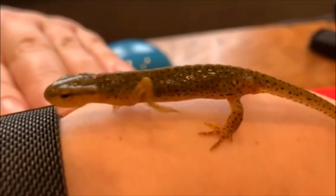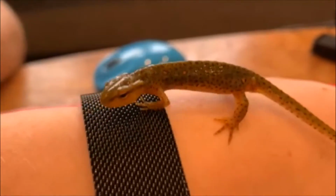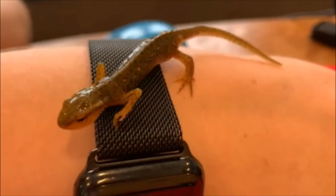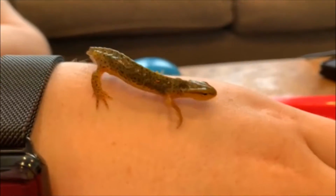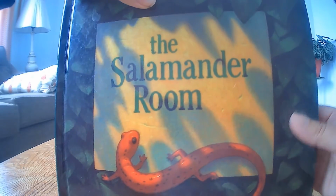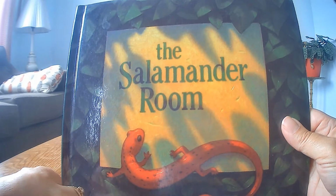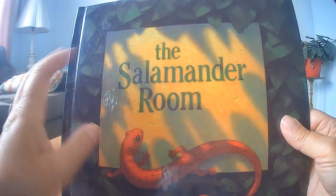But if you notice, his skin is kind of wet, isn't it? Yeah, amphibians like to live near the water. And he is a cousin of frogs and toads. So the story we're going to read today is about an amphibian. This book is called The Salamander Room. The author is Anne Mazer, and Steve Johnson is the illustrator, or the person who did the pictures.